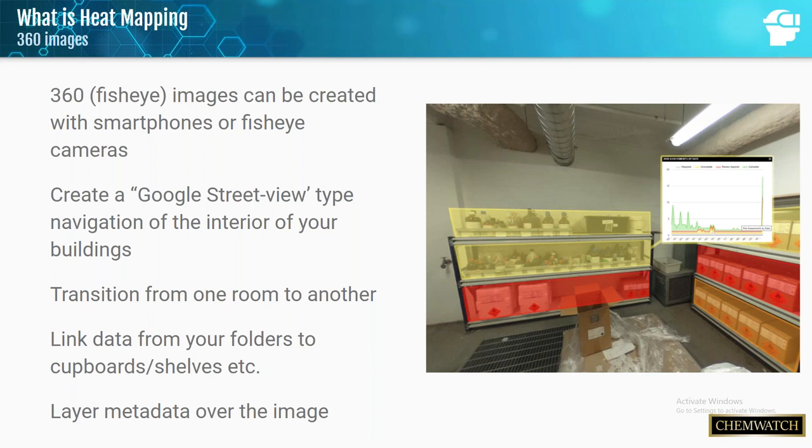It's that kind of navigation that you have full control over. I guess here you'd be more of a Batman character that has gone into the building and can spin around the room and look at all the surrounding inventory. So that's what you can really do here. And again, there's the ability to link folders and manifest to particular items in a room, down to the shelves and the cupboards.